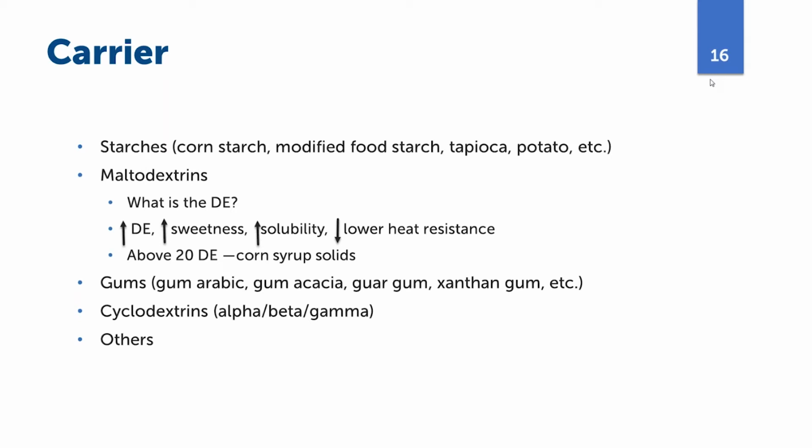Gums are a great carrier as well. Not only do they serve as an encapsulation carrier, but they also serve as an emulsifier. And cyclodextrins are becoming common as they're offered in alpha, beta, and gamma, and each version is basically a cup-like structure with a hydrophilic and a hydrophobic component, which allows you to work with fat-soluble vitamins and minerals. And then there are other carriers, such as dry yeast, that can also be used for spray drying.